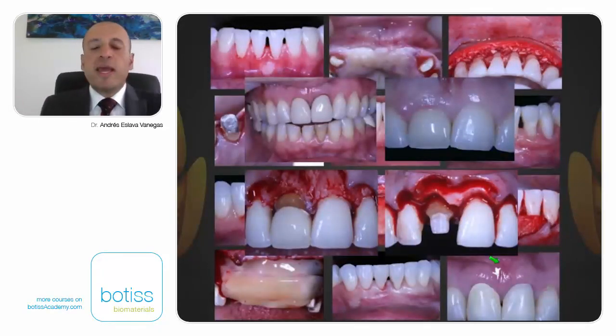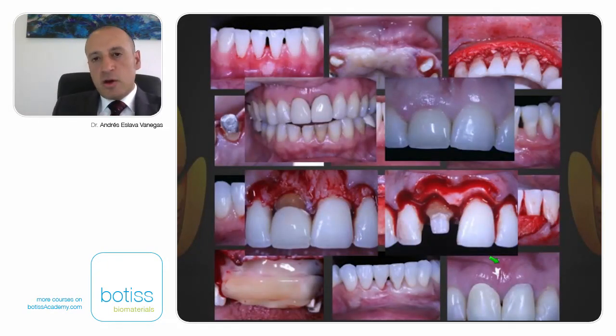There are a lot of cases you can do with this material. There is a new horizon in this field. In fact, in my practice, there are fewer cases where I'm using pericardium or collagen membranes, and I'm just using the Mucoderm dermal graft. And if you're going to start to use it, it's a really good material.